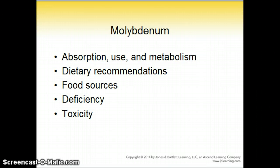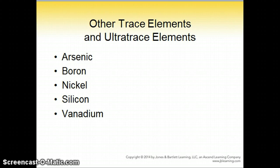Molybdenum then is absorption. Dietary recommendations, again, we don't see a lot of these trace minerals discussed or deficiencies of them. Our other trace elements, arsenic, selenium, vanadium, are not very often talked about or seen.